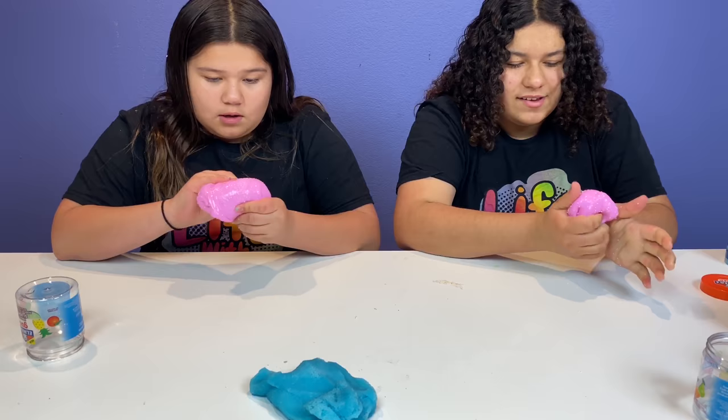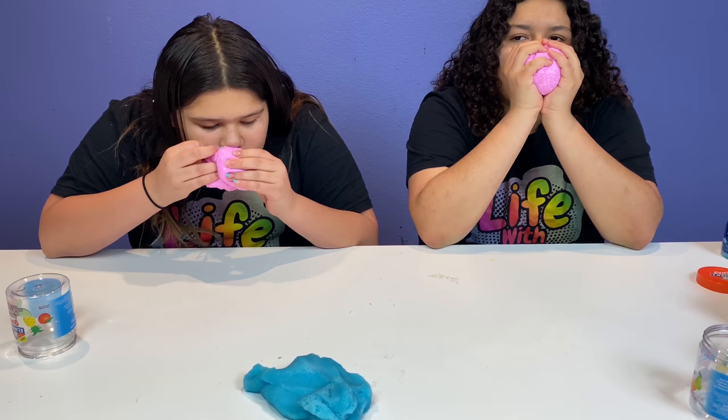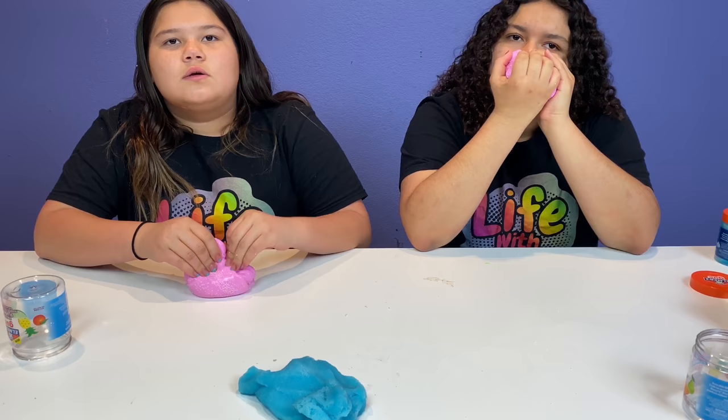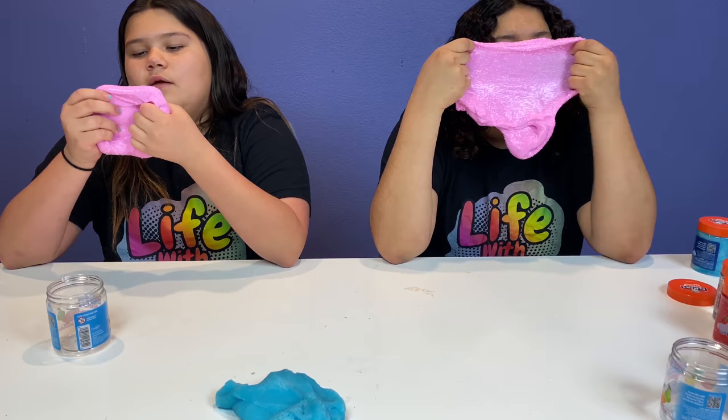All right. Hey, did you smell it? Oh my god, that smells so good. It reminds me of an apple scent. Like banana apple. Like a banana smoothie. It reminds me of fruit scent. Like fruity. It's a fruity slushy. That's why it gives me a fruit smell. I'm trying to make a bubble.